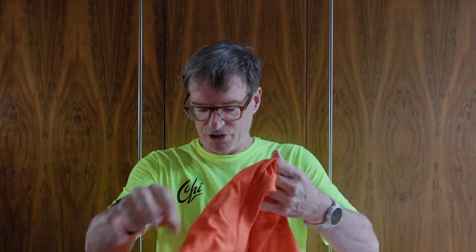This I really like. It's another Soar running. It's a half zip, which is really useful. The zip up and down is actually really useful on the days it gets hot. This is unusual in that there are two zipped pockets at the back, either side. The problem with zipped pockets on a T-shirt is it's very hard to carry anything heavy in them.